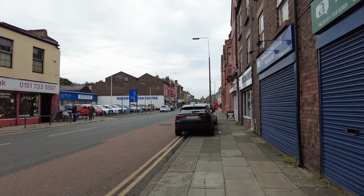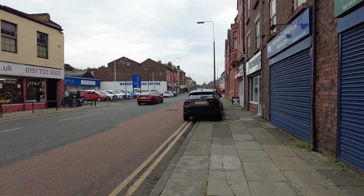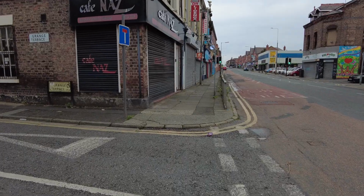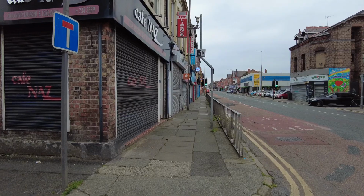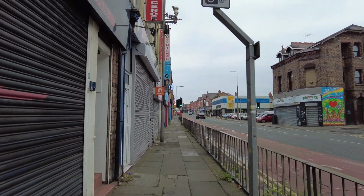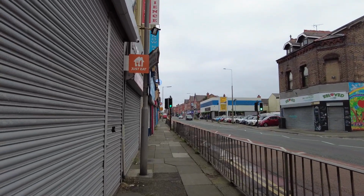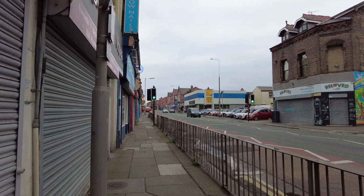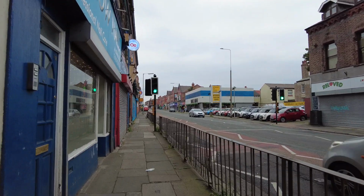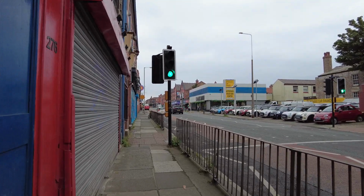But I think both streets have their problems. One reason for the decline given by business owners, bar owners and shop owners in High Street and Picton Road, they say the lack of parking is a major factor in the decline round here, and they compare it to Smithdown Road.